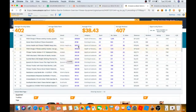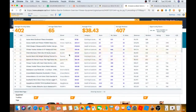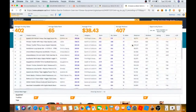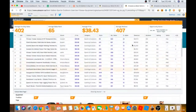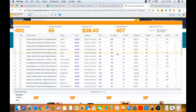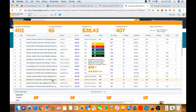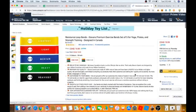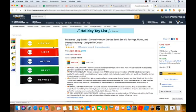Anyway, so with health and fitness products, as you can see, the monthly sales on the top products in this category are upwards of 300, 400, 500 sales per month. Some of the products are private label. For example, this particular one is just one seller. He is a private label, selling 300 of these products a month.